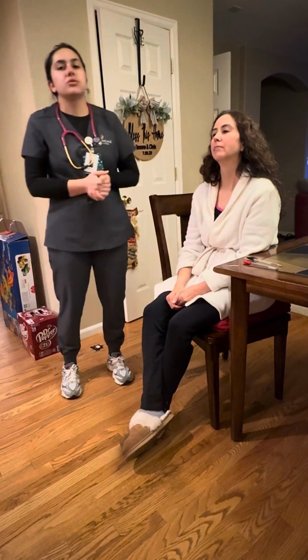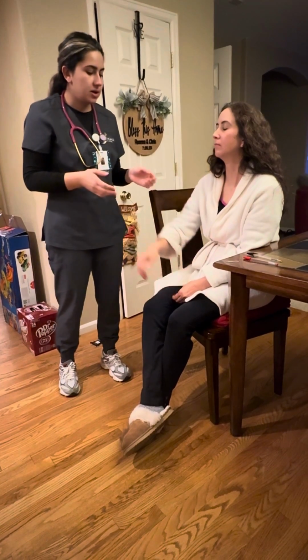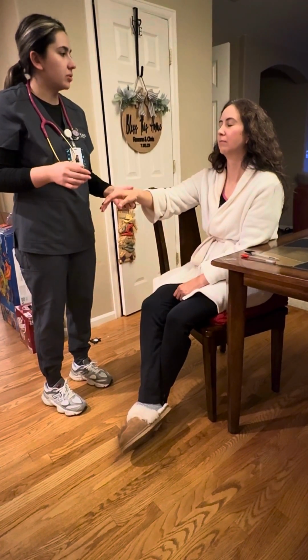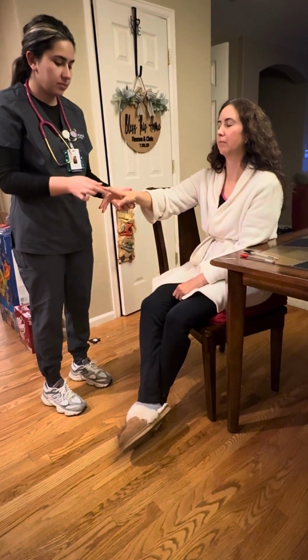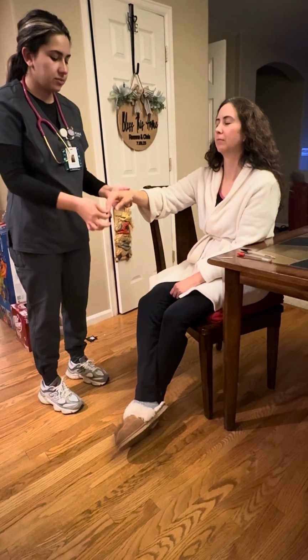And now we're going to do perception of position. So what I'm going to do is take your hand. With your eyes closed, I'm going to move your finger either up or down, and you just tell me whether it's up or down, okay? Up. Down. Up. Down.